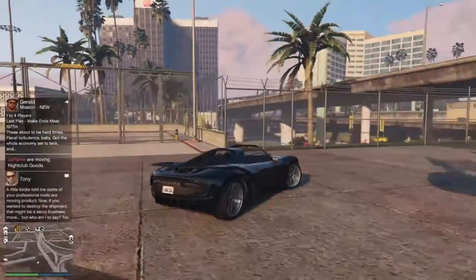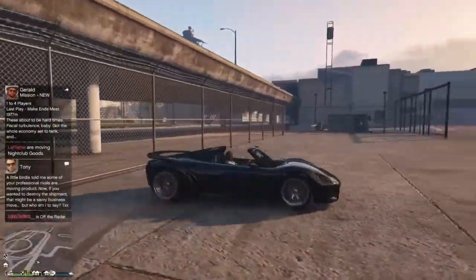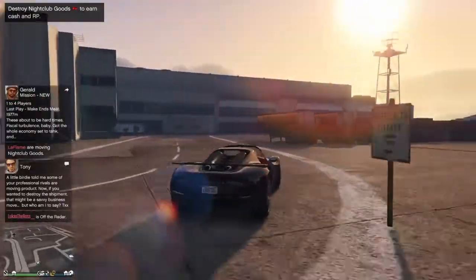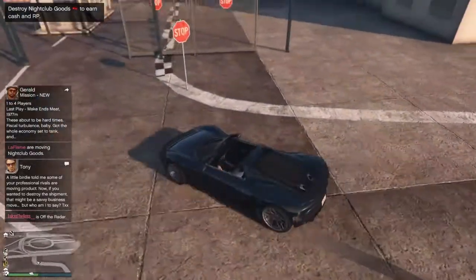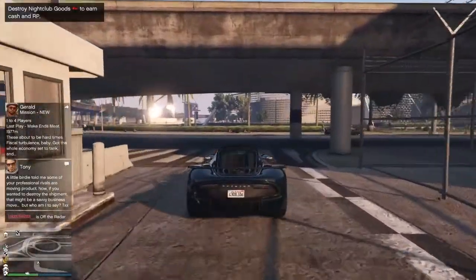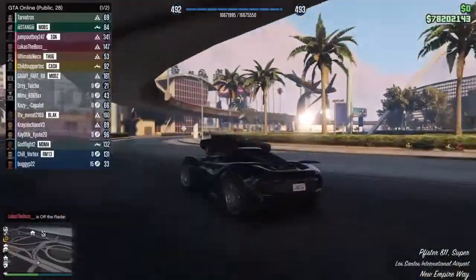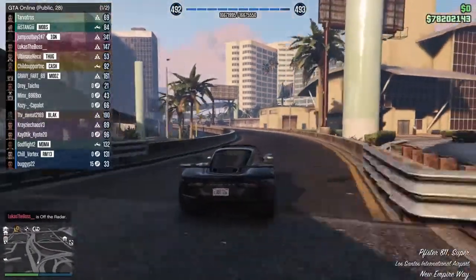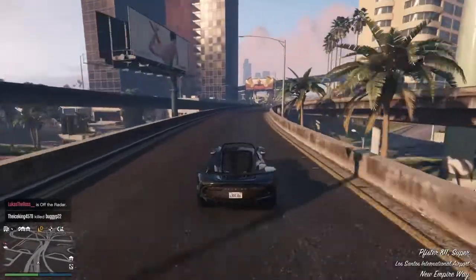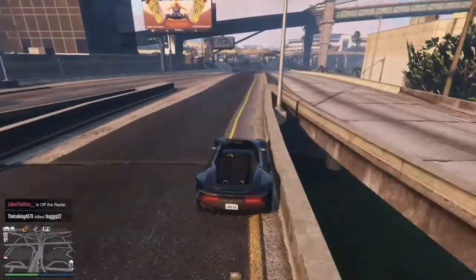But otherwise, I don't mind this car. It's not going to be my daily driver. It's not going to be picked in races that I don't even do anyways, because I do actually have better vehicles. It is at the top tier of its class, which is of course sports or super. I believe it is top 5 or top 10, but it's just personally not for me.